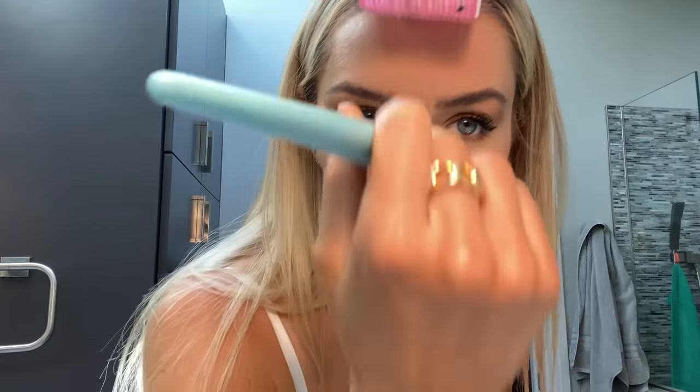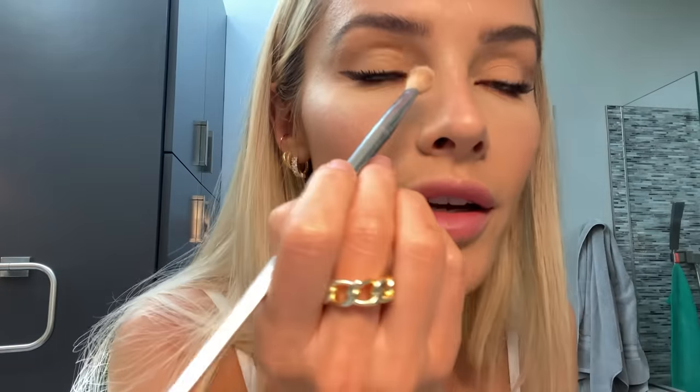Okay, so for highlighter, I'm gonna go in with my Crush XO highlighter palette and Won't Back Down. And I'm just gonna brush right there. And my nose, I'm just kind of going right there. And then I'm just gonna take the highlighter, go a little bit on the inside of my eyes, oh, and a little there and there.